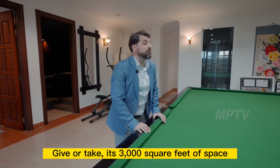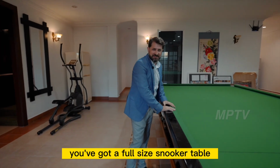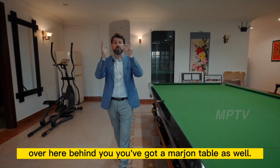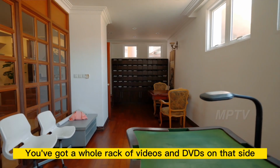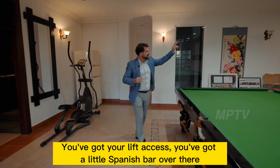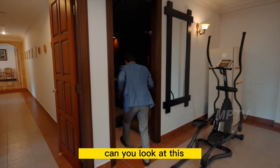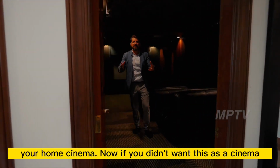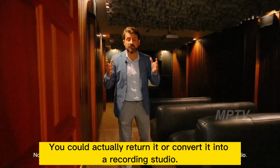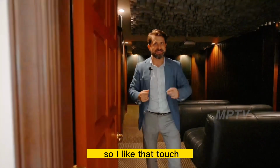Give or take, it's 3,000 square feet of space. You've got a full-size snooker table. Over here behind you, you've got a mahjong table as well. You've got a whole rack of videos and DVDs on that side. You've got your lift access. You've got a little Spanish bar over there. Over here, you've got, can you look at this? Your home cinema. Now, if you didn't want this as a cinema, you could actually convert it into a recording studio. So I like that touch.